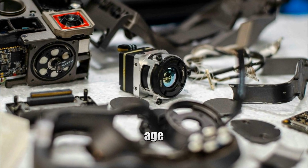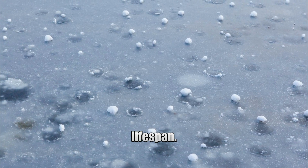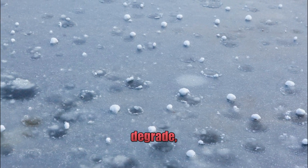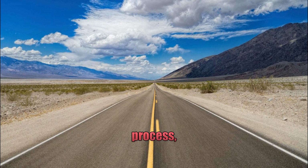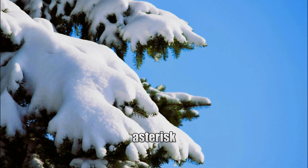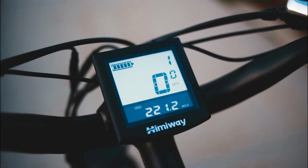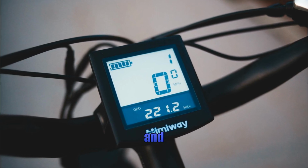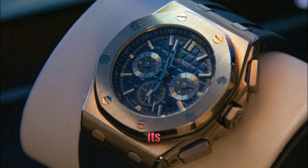Then there's the issue of age and wear. Like any battery, an EV battery has a limited lifespan. Over time, the cells degrade, losing their ability to hold a charge. This is a natural process, kind of like how we get a little more experienced with age. There's no magic bullet here, but proper maintenance, like avoiding extreme temperatures and keeping the battery's state of charge within a healthy range, can help prolong its life.